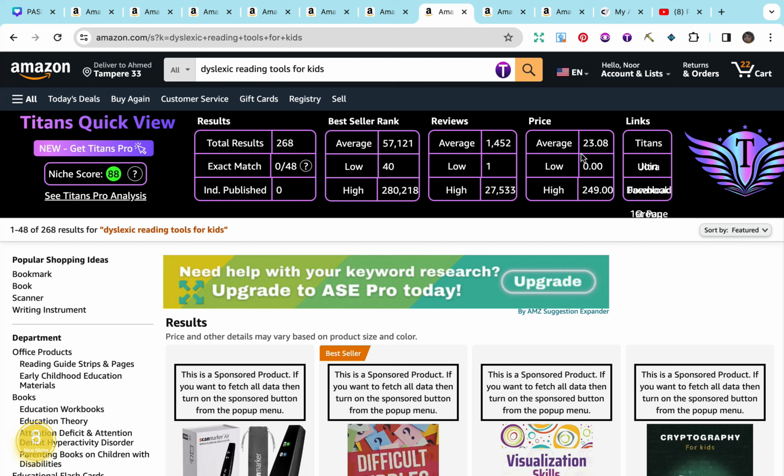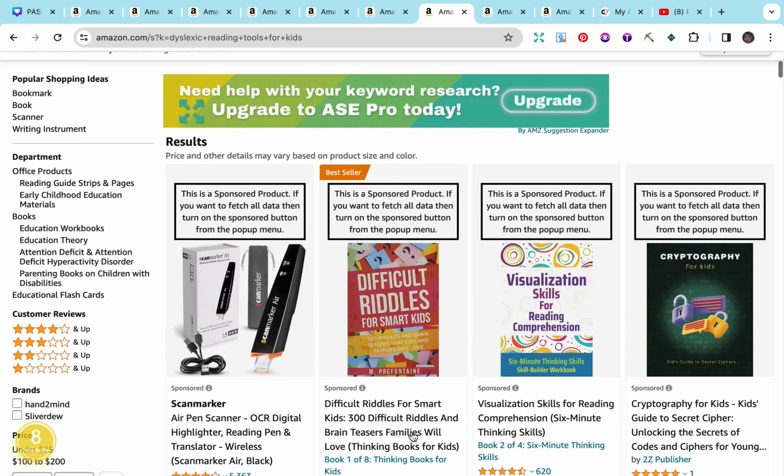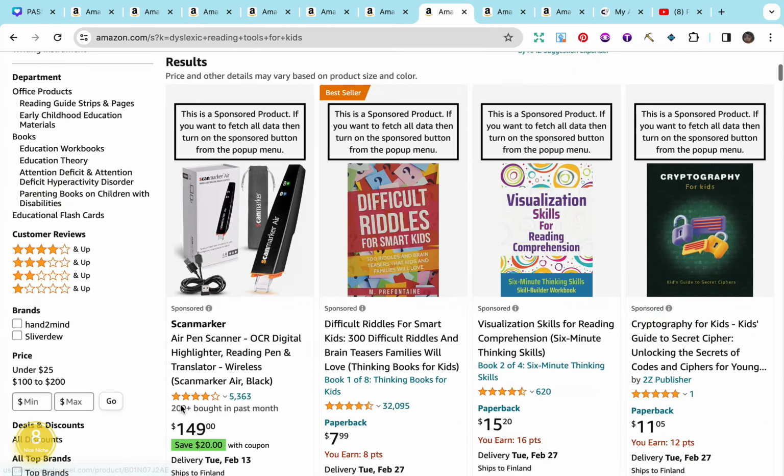Average price is $23.08. And we have a clarification by the Amazon Scout Pro Chrome extension right here below, giving us a keyword niche score of number 8, which is the number below the highest number. So number 9 is the highest. I'm pretty happy with number 8, and it beautifully complements the data that we have right here. We can just use this as a backup as well.